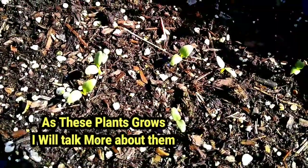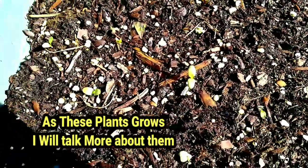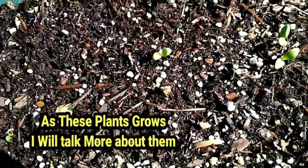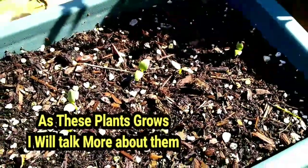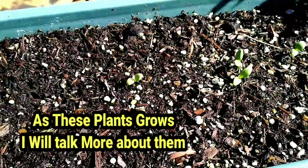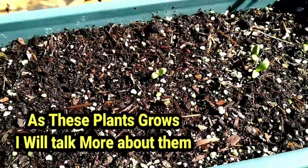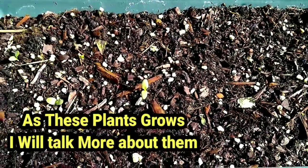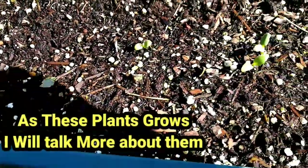So these seedlings are rhubarb. Now, this is my first season growing rhubarb. I've seen many of my friends growing them, and they are beautiful and lush. But there are some things you need to know about rhubarb before you grow them. The leaves on a rhubarb are poisonous. Yes, their leaves and roots are poisonous. And the only thing we want from these plants is the stems that look like a red celery.